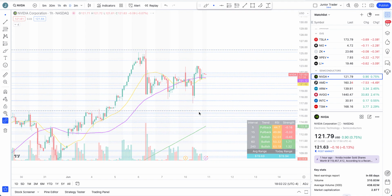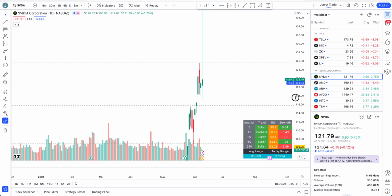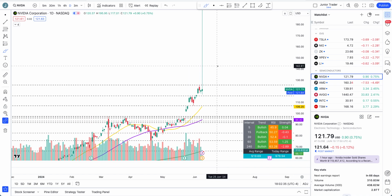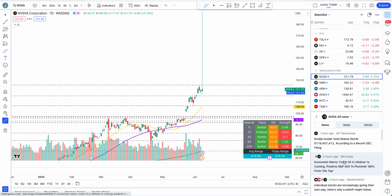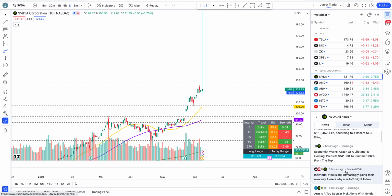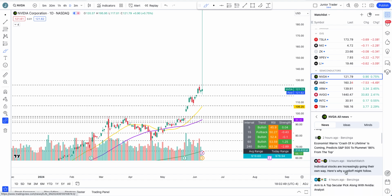I expect Nvidia to stay up here maybe for some more days, and if it breaks the 125 and 50 cents area, then that's a new support and this will continue higher. Right now, just so you know, Nvidia doesn't have any structure break to the downside. It's full on bullish. I'm seeing some news like Nvidia insiders selling and all that stuff. That's great. Why shouldn't they also make money, right? They're in the market to make money.